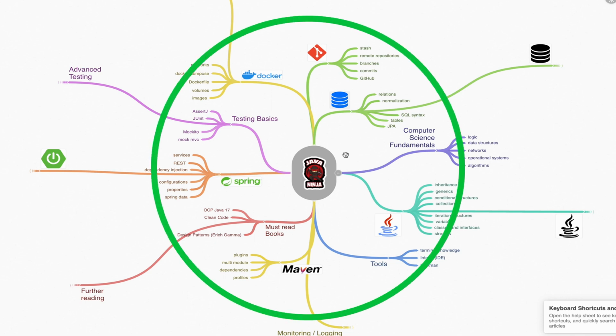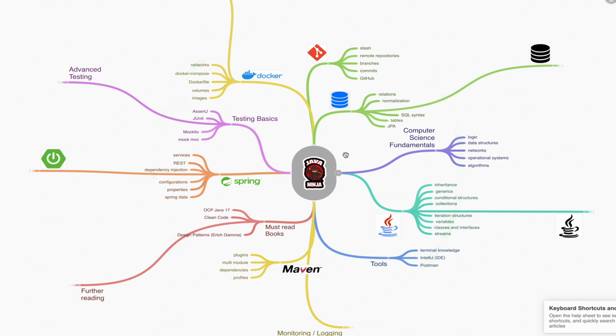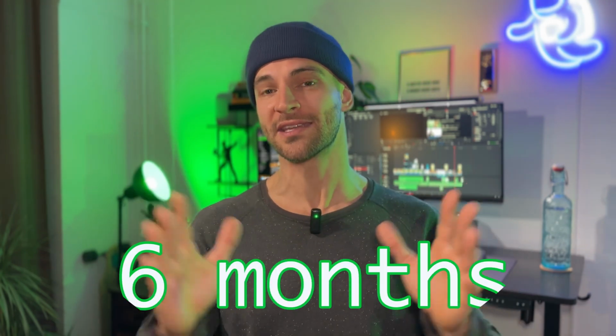If you draw a circle around this line, this is the stuff that a junior developer should know. It's a lot of stuff. So guys, as you can see, the Java market is booming. There is a lot of jobs for you out there. You just have to learn the skills. In today's video, you saw exactly what skills as a junior developer you need to have. I know it's a lot of things, but you can master all of that in 6 months.